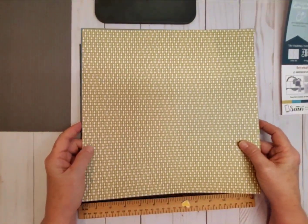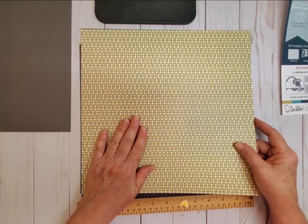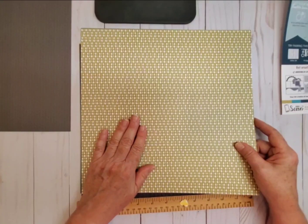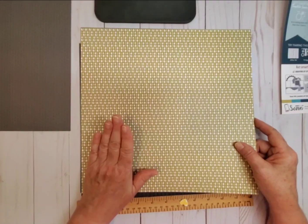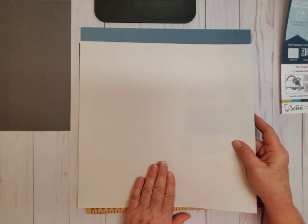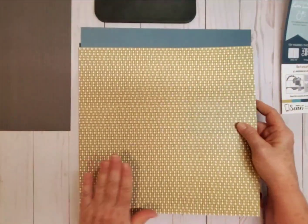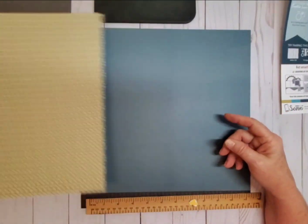This is side A, the next sheet, the fifth sheet. I love the color of this paper. And I really think that it's going to go well with the dog and cat paper that we saw previously. So side A and side B. I'm going to go with side A, and it would look really, really pretty with that black too.